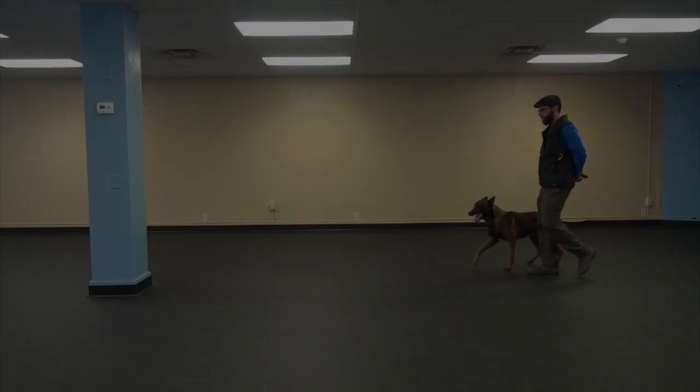So I tell him sit, he's going to stand. I tell him nope, he corrects himself, goes into a sit. I praise him, good. Then we do the exercise all over again, and if he does it correctly, start to finish, then he's allowed to get his ball.